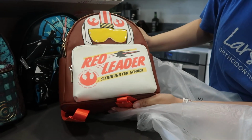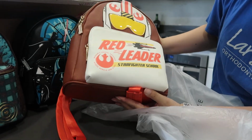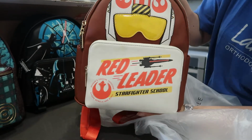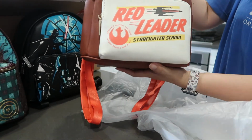Another Star Wars Red Leader. Oh, I've seen this one. I was wondering if you would get that. Kind of weird, a little bit. Starfighter school. I guess it's supposed to look like that, kind of looks dirty. It's old school. But I like the outside part. I guess it's supposed to look worn.